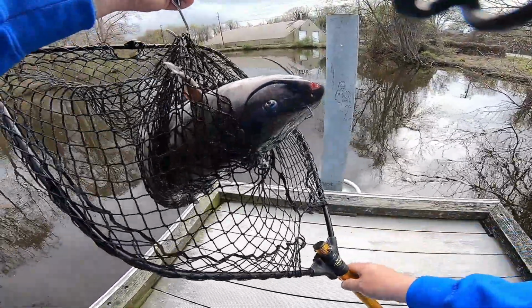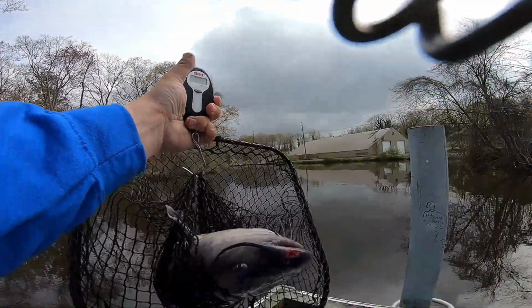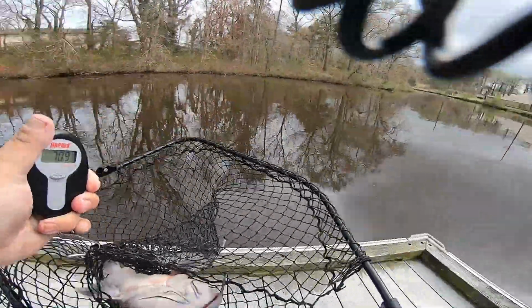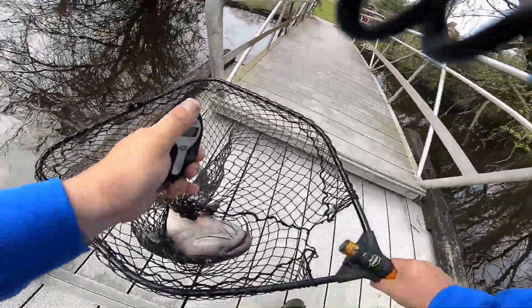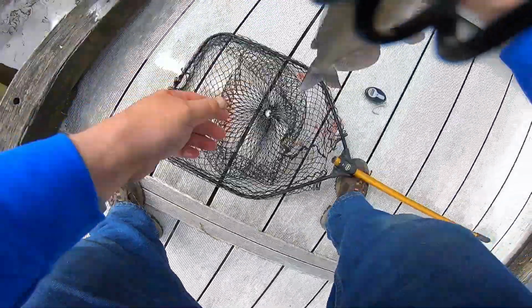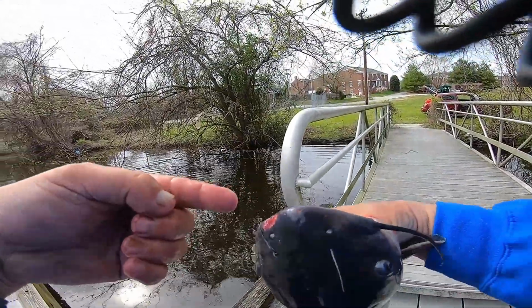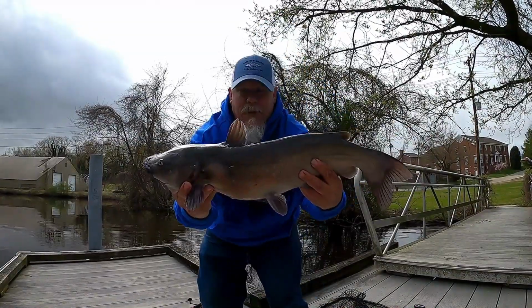All right, so we got our catfish. Nice and cradled there. 7 pounds, 4.2. So that's almost 7.5 pounds of catfish right there. That's a good way to start things off. All right, we're gonna grab a hold of this catfish, get a nice view of it before we let her go for a release. Again, there's that crazy lesion I was telling you about right there. What a pretty catfish, guys. How about that?